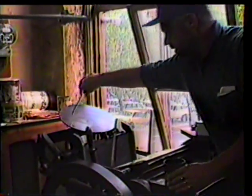Nice and thick. We'll put it on the press here, a little bit. Then we'll send the wheel going. This is a treadle press. This is the one from 1890 I was telling you about. We use this press every day. The roller will spread the ink out.